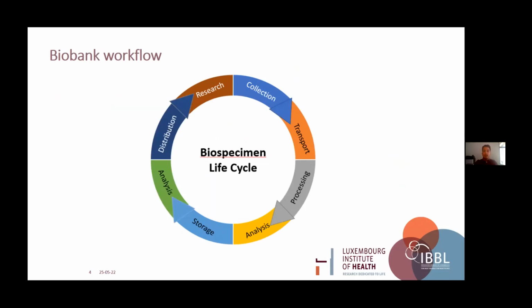The life cycle of a biospecimen in a biobank has many stages, starting with the collection of the sample. The sample is transported to the premises of the biobank, where it will be processed and analyzed. The next step is the storage of the sample and its associated data, either for short-term or for long-term storage. If needed, there might be further analysis and characterization of the biological material, and it will finally be distributed to the clients and researchers for downstream applications.